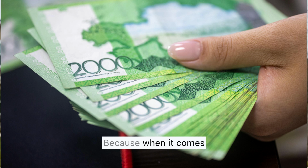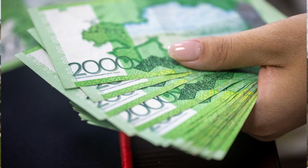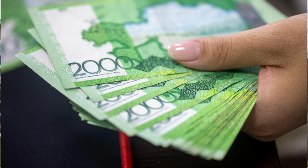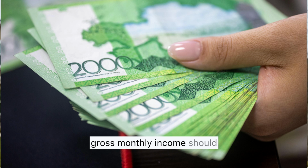That's the problem. Because when it comes to housing, the biggest financial mistake is not underbuying. It's overcommitting to a payment that looks manageable on paper, but becomes stressful in real life. So let's talk about how much housing you can actually afford by salary, and more importantly, how to think about it the right way. A good starting point is the 28% rule. That means no more than 28% of your gross monthly income should go toward housing.